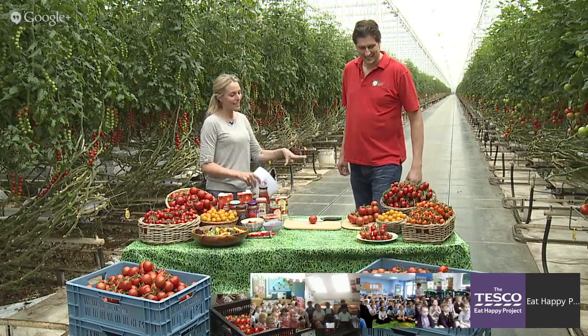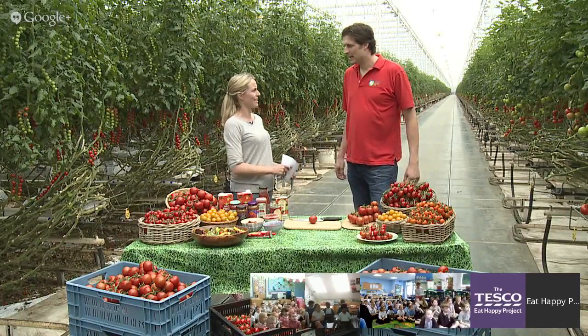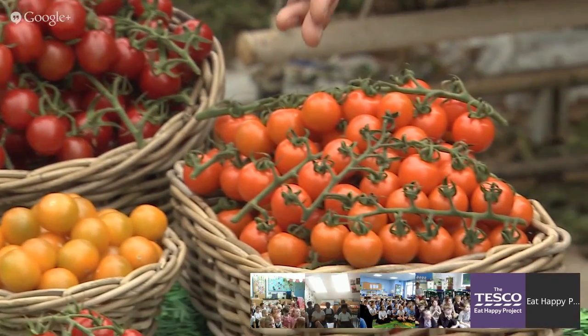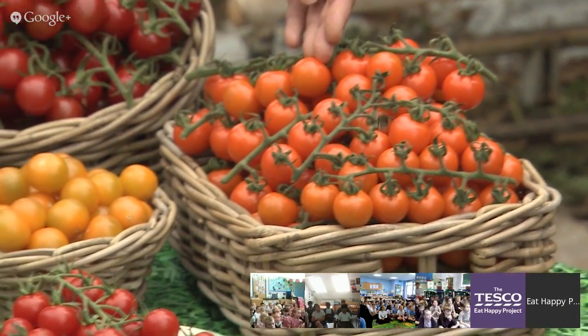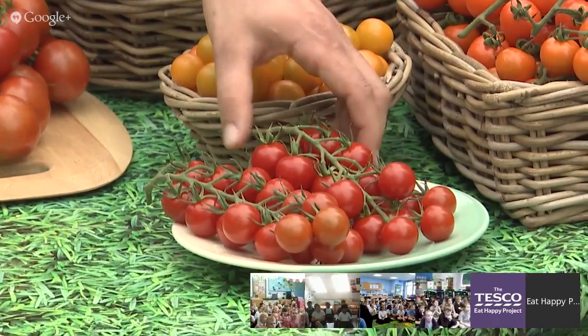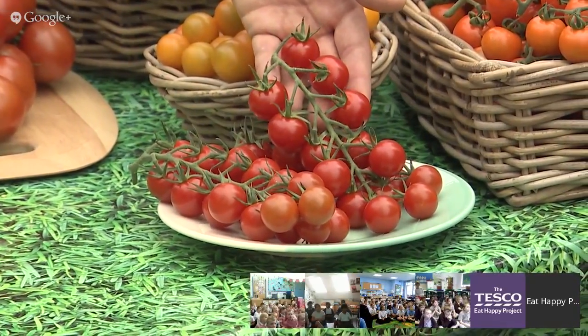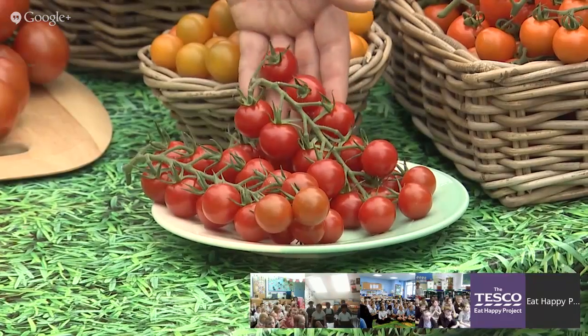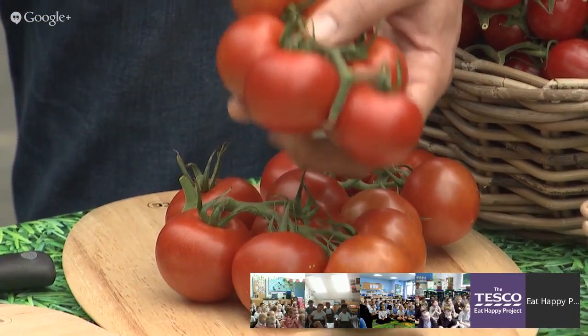So how many different varieties of tomatoes do you grow in here? We could grow up to 11 or 12 varieties in one season. And you see a small selection here. We grow the midi plum tomatoes, the orange ones, which are actually Japanese. Fantastic. We've got these yellow tomatoes here. They're from Spain. We've got these wonderful baby cherry tomatoes, with a really nice juicy flavour, as well as these on the vine tomatoes.